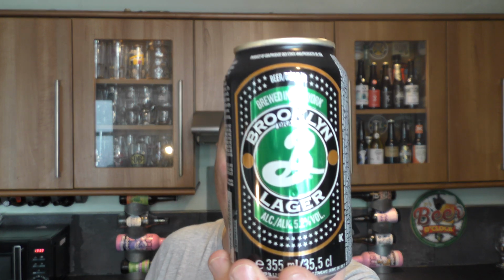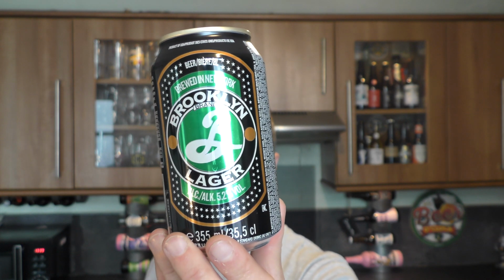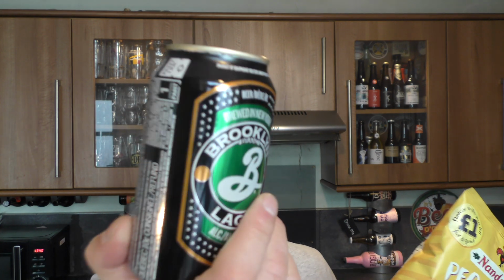Today we've got a can of Brooklyn Lager coming in at 5.2% ABV, brewed in New York City. I have not drunk a Brooklyn Lager in probably about 8 years. When I first reviewed this in a bottle, it had to be sent to me from America by somebody who used to watch the channel over there. Now you can get Brooklyn Lager more or less anywhere in the UK. The last time I reviewed it, it was in a bottle. I'm interested to see what it's like in a can.